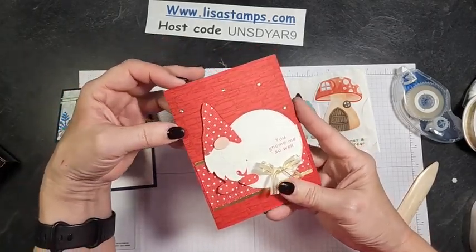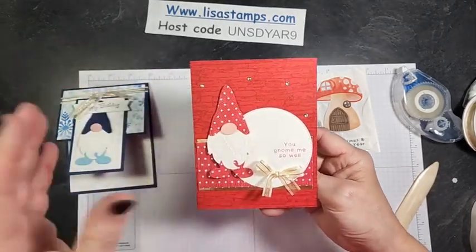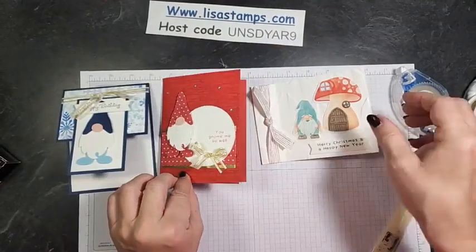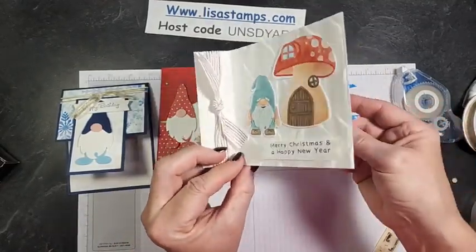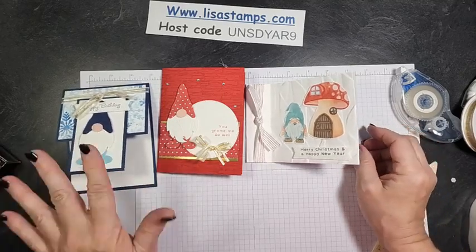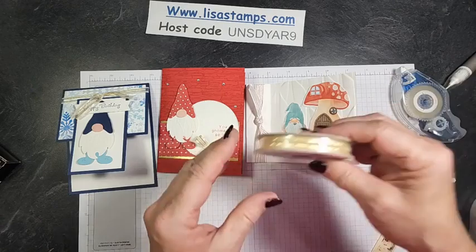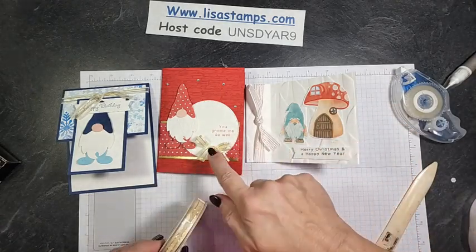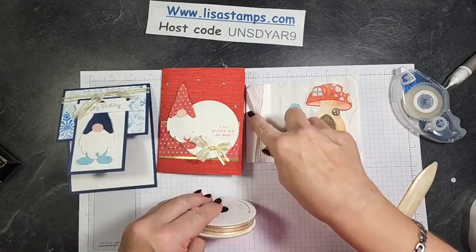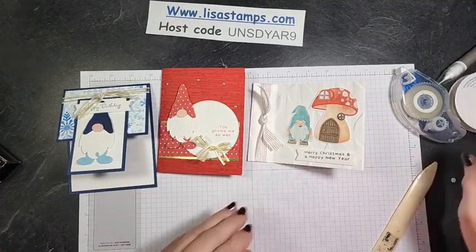This one won't have the rhinestones in it, because if you had gotten a $50 order, you already got some rhinestones. And then this is the third one. Like I said, if you have a $35 order, you would get to make all 6 of these. If you have a $50 order, you're going to get this ribbon that we would be using on the 2 cards, but this one would have this ribbon included with it.